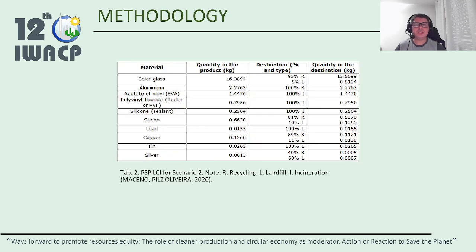Well, about the inventory, we have different materials: solar glass, aluminum, EVA, Tedlar or PVF, silicon, a sealant, silicon, lead, copper, tin, and silver. And we have different amounts. For example, in the third column, we have the percentage of each destination, and we consider here recycling, landfill, and incineration. In column number 2, we have the total mass of each material. And in column number 4, we have the quantity in each destination, considering the percentage in column 3.